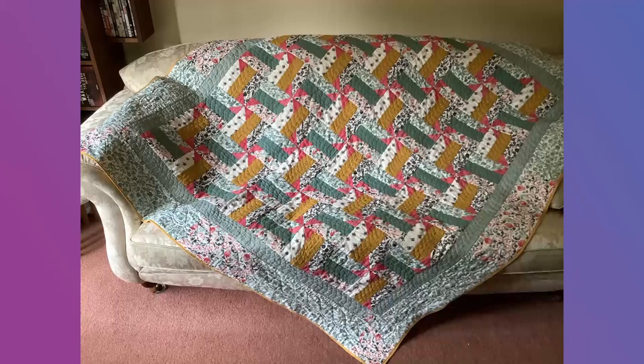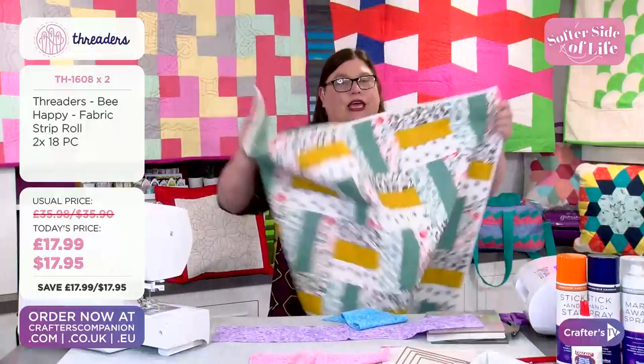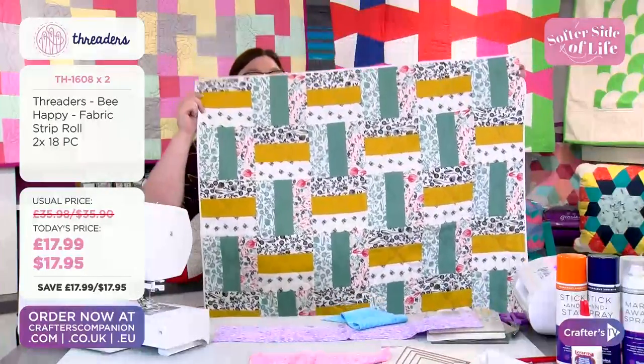Really gorgeous. And it just shows you, like, if I hold this one, we've got this rail fence one here. How many strip rolls do you think are in that one you've got there? This one here?